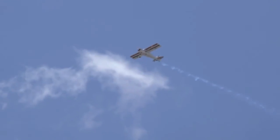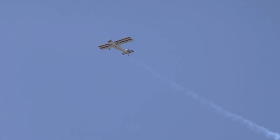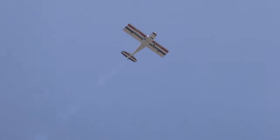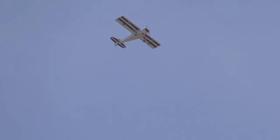And as he comes around, you should be able to see that the propeller has come to a complete stop. Now, when he points the nose down, you'll see the prop kind of turn just a little bit, but that's the windmill effect that is created by the headwind that he is diving into. That residual smoke is just some of the smoke oil that is still left on the hot exhaust stack of the engine. Now the nose comes down.